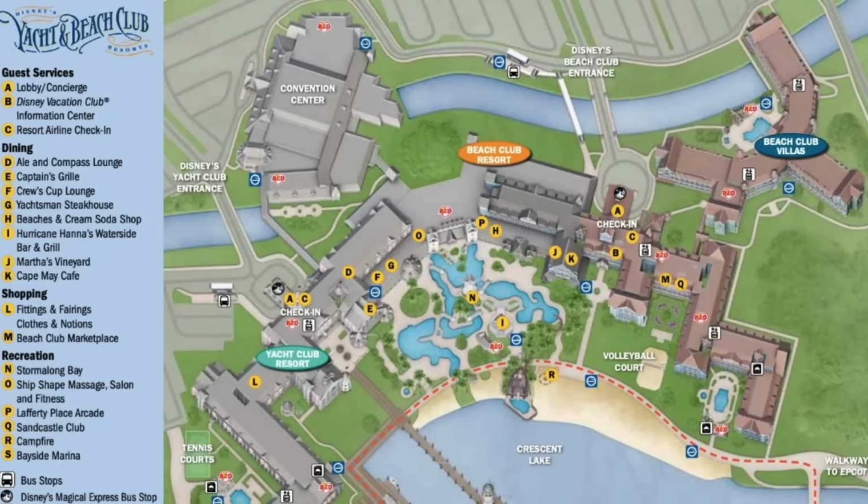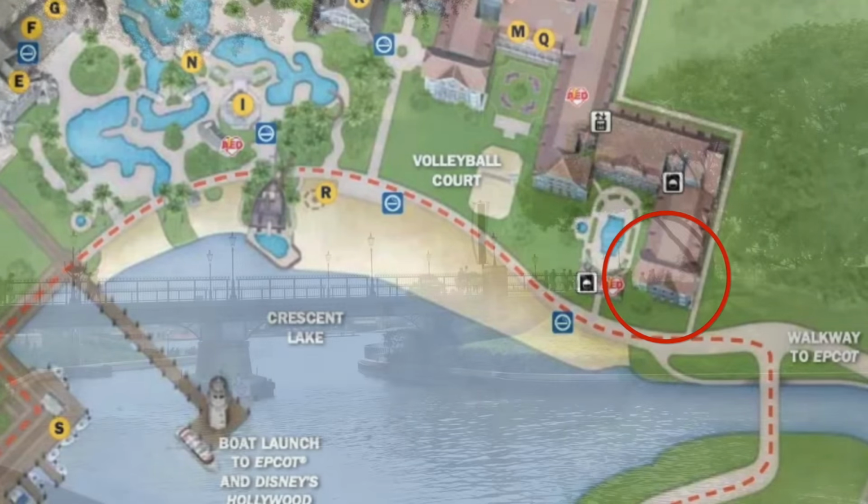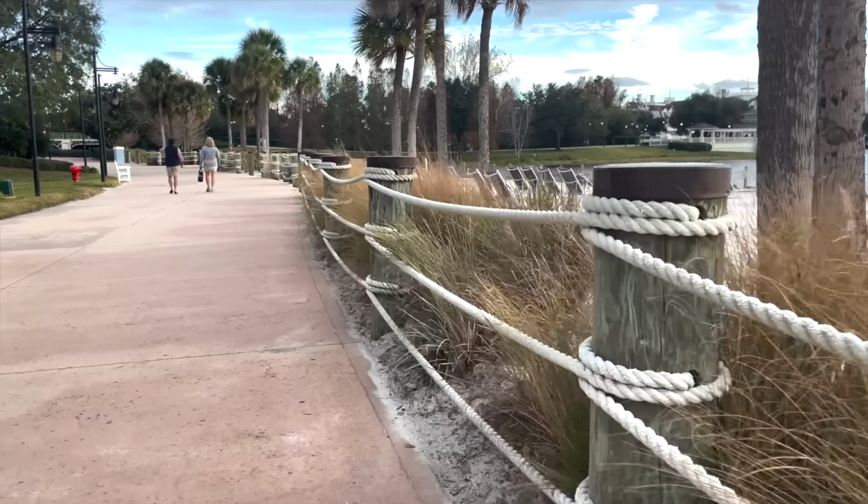Check out this map of Beach Club. Right here is the closest point to Epcot's International Gateway, the backside of the park, which is where you're going to find the resort's secret door, their basically emergency exit door.